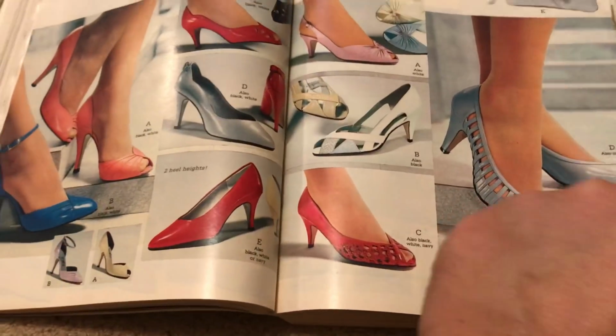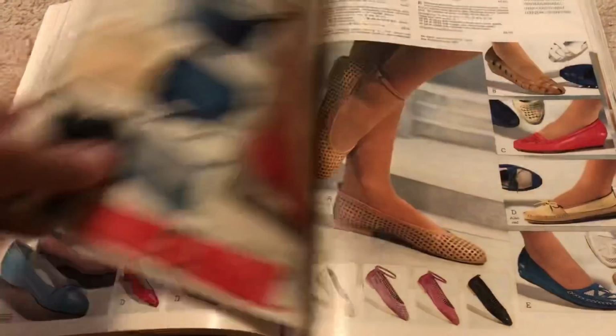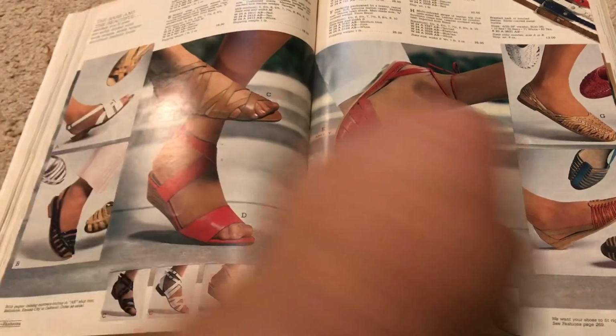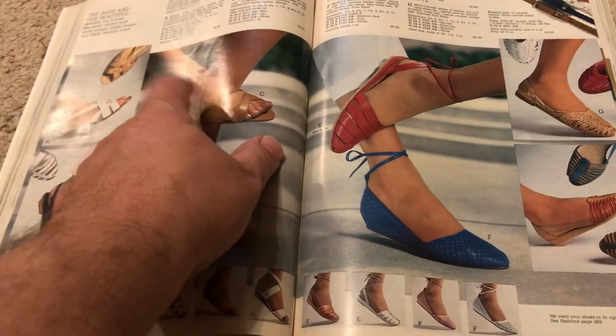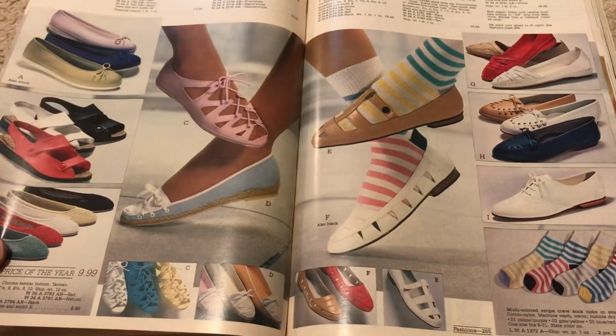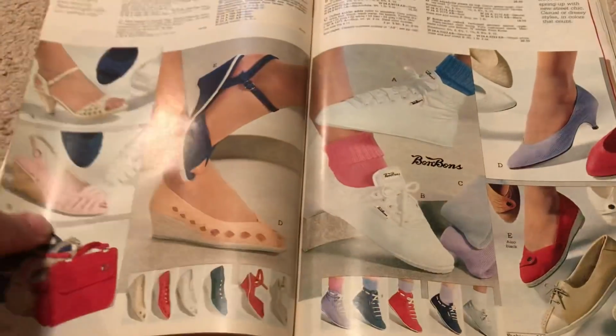Shoes. Lots of different shoes. To me, they all look kind of alike. I can't tell the difference between a lot of ladies' shoes. I can tell you that looks like something Wonder Woman would wear, and that doesn't. So I don't know a lot about it, but I'm going to show you.